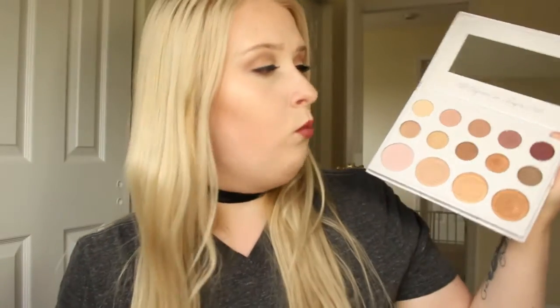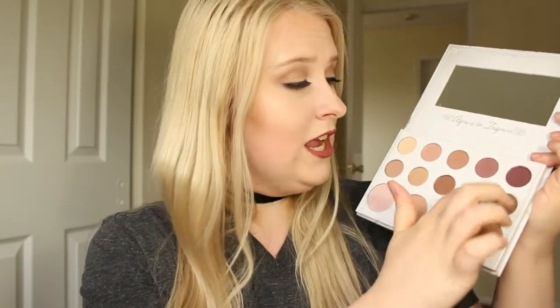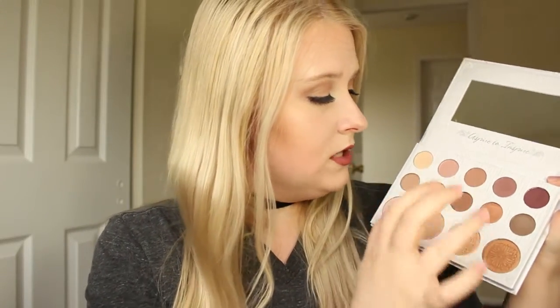It is insanely beautiful. This palette only retails for $14.50, which is amazing, and the quality of the shadows is actually really, really good. You have these beautiful plummy shades, you have some of these more neutrals, and then these are listed as highlighter shades, but I like to also use them on the lid as eyeshadows.